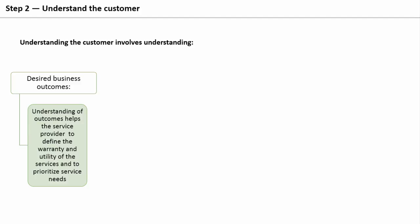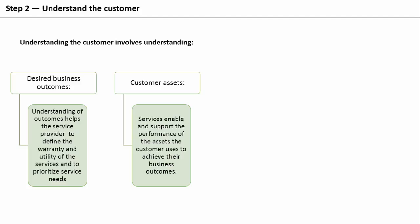Understanding the customer involves understanding desired business outcomes. The customers use their assets to achieve specific outcomes. Understanding what these outcomes are will help the service provider to define the warranty and utility of the services and to prioritise service needs. Customer assets. Services enable and support the performance of the assets the customer uses to achieve their business outcomes. Therefore, it is necessary, when defining services, to understand the linkage between the service and the customer assets.